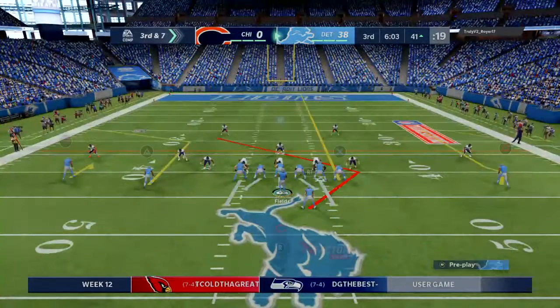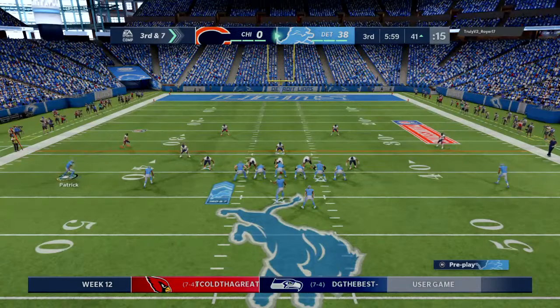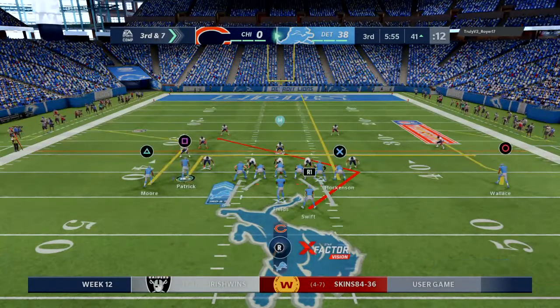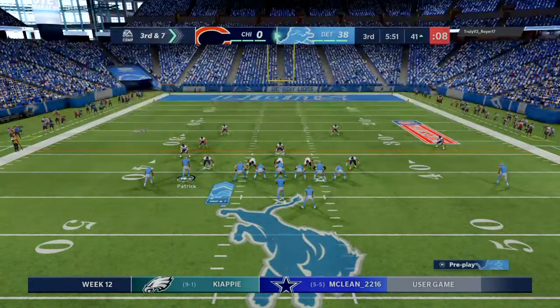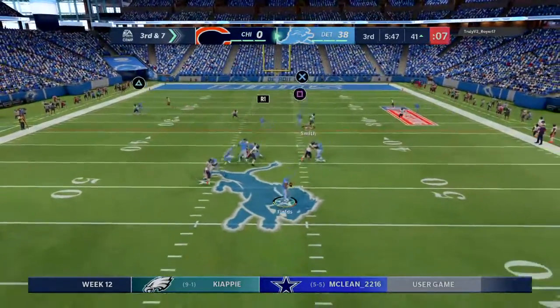Here we go. Cougar 19. What's your man? 19 Tiger. 60 Bobcat. 58, boys, 58. 58, it's Mike. Hey, defense, let's go. 58, Mike. Here we go.